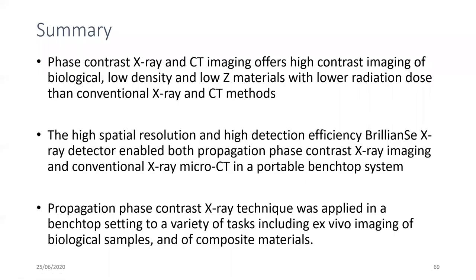But anyway, to summarize, phase contrast X-ray and CT offer high contrast imaging of biological, low density and low Z materials, with lower radiation dose than conventional X-ray and CT. And the BrillianSe detector, the CMOS selenium detector, is what enables this phase contrast imaging on a benchtop. And it's also been applied to a variety of tasks. There are lots of applications, and I would love to see if you've got any unique uses. So I'll stop here. I think I'm done.